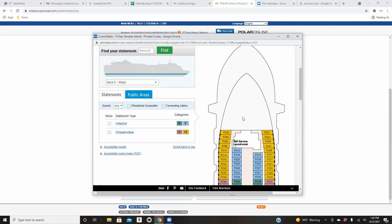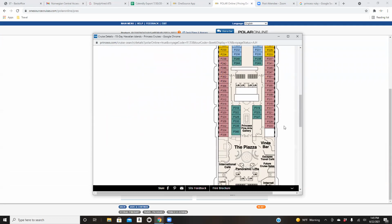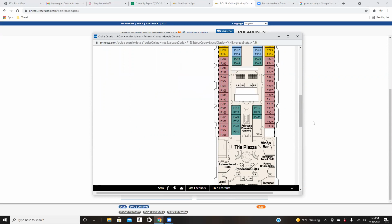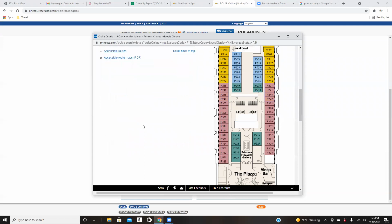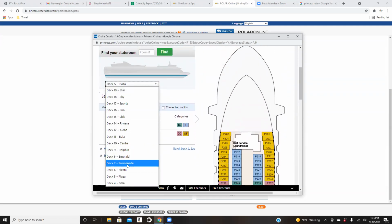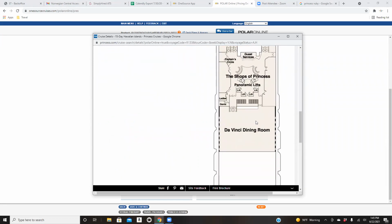I always think of the strangest things, which is probably why my friends say, if I'm booking a cruise, I'm booking it with you, because I think of the craziest things. So let's say you're booking in this section. What I suggest you do is, they're staying on deck 5. What is above them in that area on deck 6?